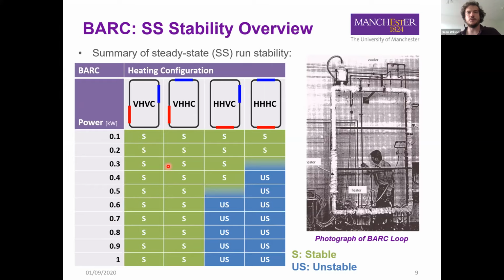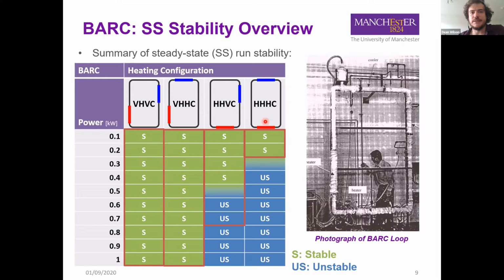And you can see from just this overview that these two configurations with the vertical heaters were stable across the whole range of powers considered. And the two that had the horizontal heater, perhaps not that surprisingly, were only stable for very low powers. We actually find it a bit surprising that they even got stable cases for the very low powers in these horizontal heater, horizontal cooler configurations. So we've looked at basically reproducing a selection across the whole range of cases considered, including a few outside of the stable region, just to check that we do correctly capture where that stability boundary would lie.